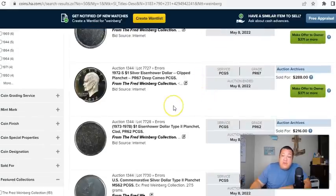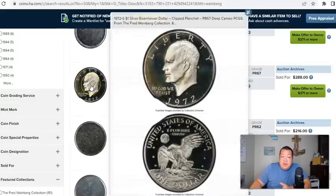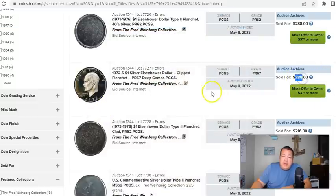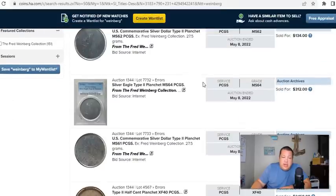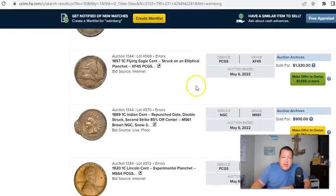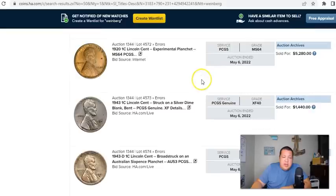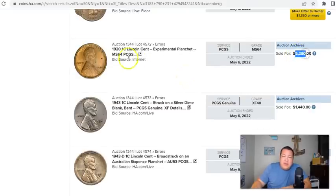Here's a proof. Now, this is another one right here that normally most people would overlook. It's a 1972S silver Eisenhower dollar with just a simple clip. This has got a clipped, kind of curved clip planchet there right next to the date. This one sold for $288, where otherwise that would be just an $8 coin on any other day. More blank planchets. Some old coins in here with some, say, struck on elliptical planchet, double struck, experimental planchet, 1920. Wow, $5,200 is what that one sold for.